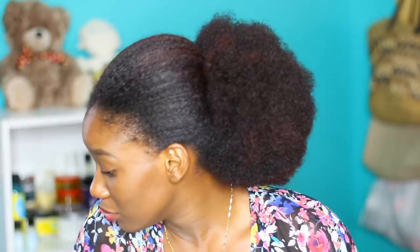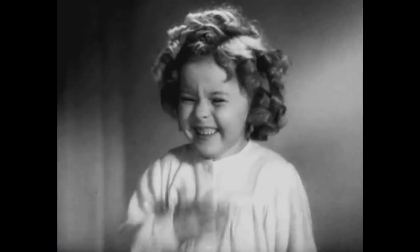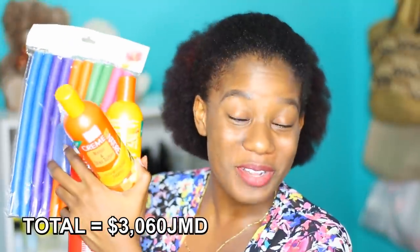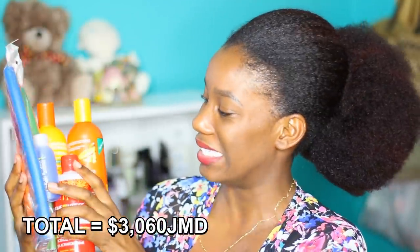Okay, maybe a few dollars over because I kinda had to put an extra $100 onto that budget because it'd be kinda rough. Alright, so these are all the products I've purchased for my affordable wash and style routine.